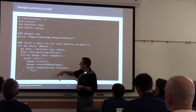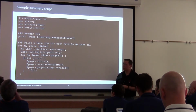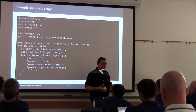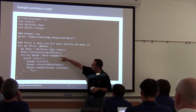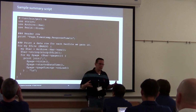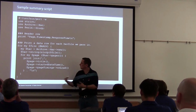And I'm going to loop through that HAR file. I'm going to print out a data row that corresponds to the header for each page, or for each HAR file that we generated for each page. So I can pass in a whole bunch of files on the command line, and read those all in. I'm going to create a new Archive::HAR object for each one of those. I'm going to set the string that it's expecting as the HAR string, or the JSON object, right? As a slurp of the file, and insert the file into memory.